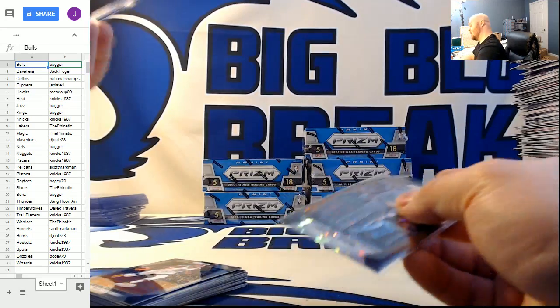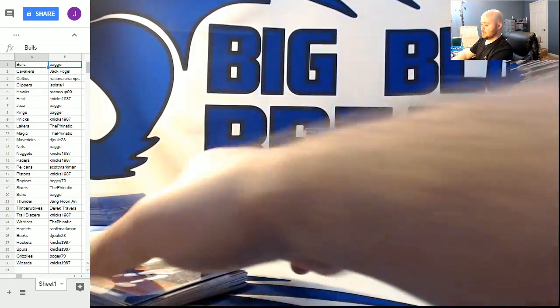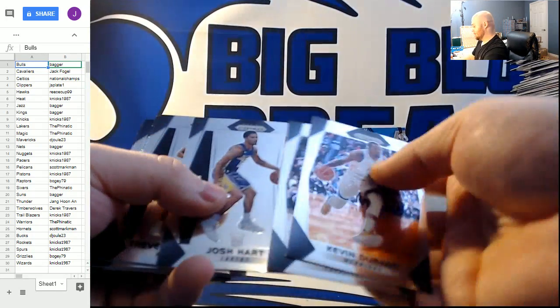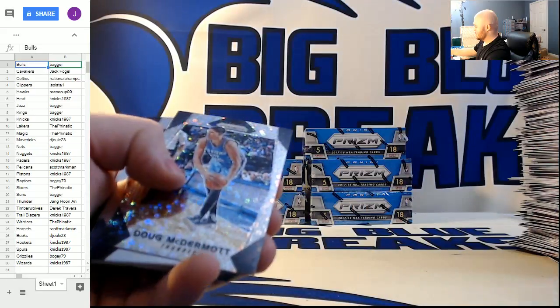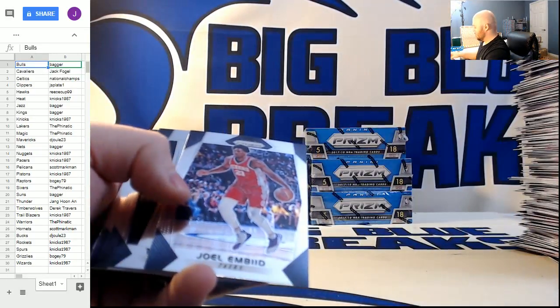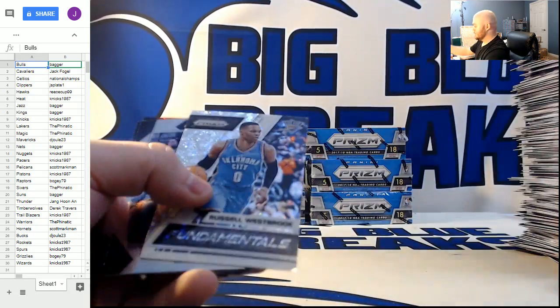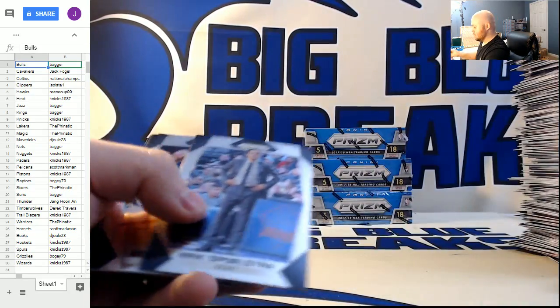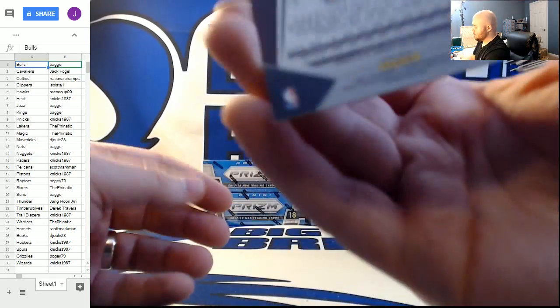Fired coach, Hall of Fame basketball player. Jason Kidd. Josh Hart. Dougie McBuckets, silver. Tony Bradley, rookie. Silver Russell Westbrook fundamentals for the Thunder. And a red Jae Crowder for the Cavaliers, number to 125.